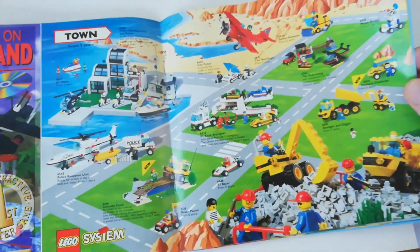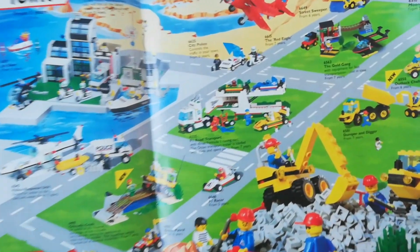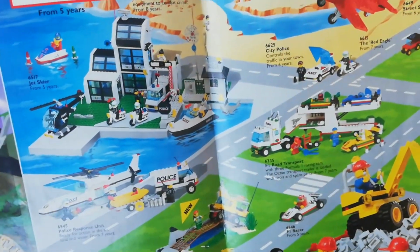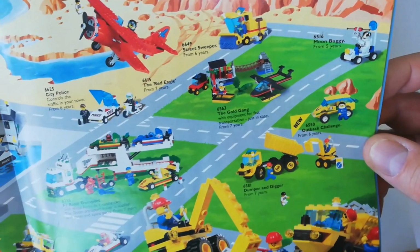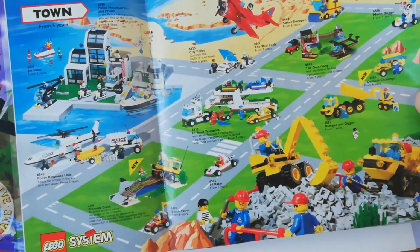And then we get into Town. Now, Town at this point had got a little bit strange. Again, lots of big pieces, single pieces to quickly build these sets up. So some of these vehicles look a little bit odd. Decent looking police station. But yeah, I don't like this layout as well, the way it was just a drawing and then they've just plonked the sets on top.